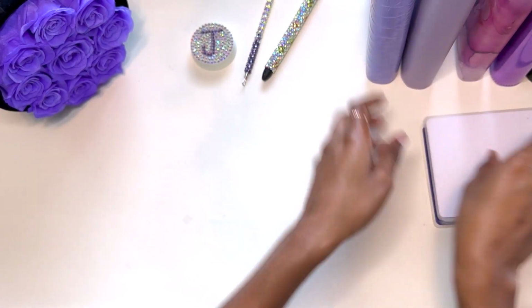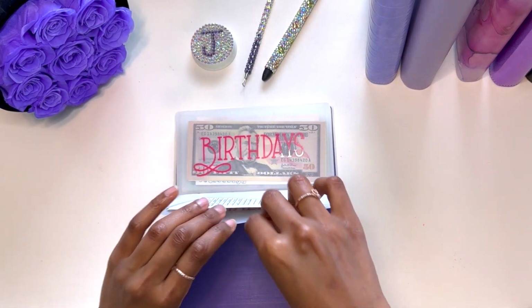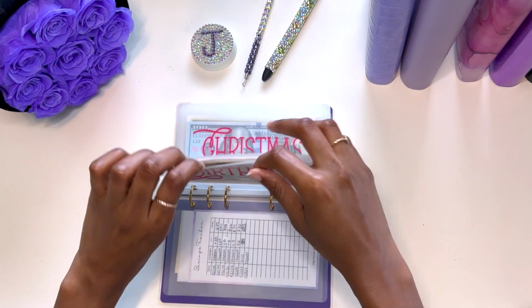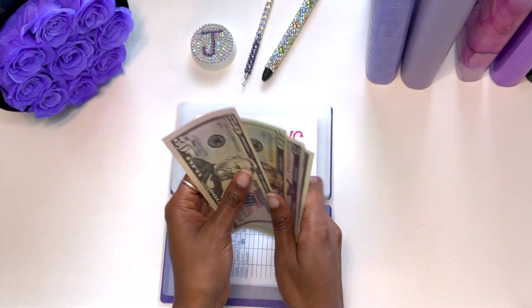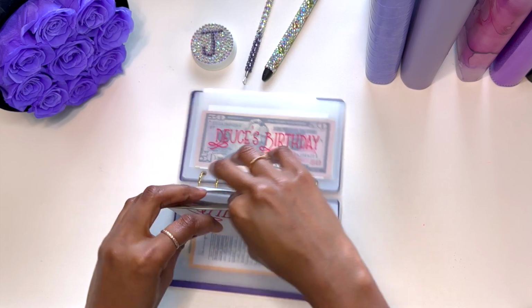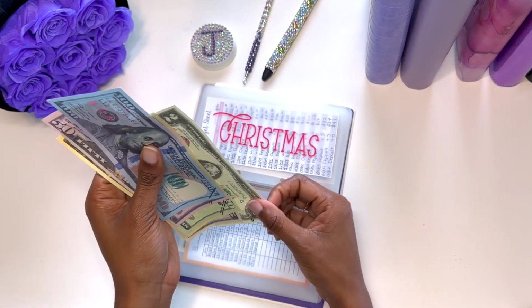The last sinking funds binder is my occasions binder. This binder should be right. All right, so anniversary started with $21 and it's ending with $21. So no change. Birthday started with $77 and it's ending with $77, so no change. I did add to Christmas. So it started out with $89 and it's ending with $100, $150, $170, $180, $185, $187, $189.